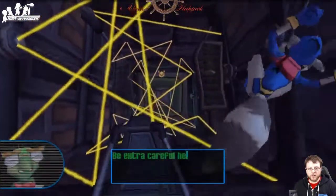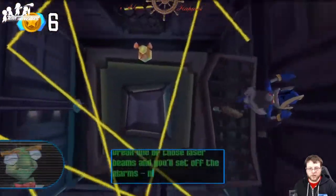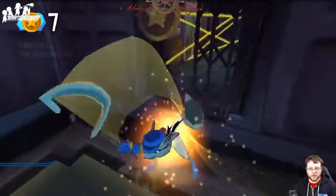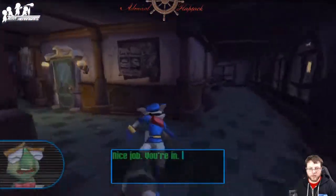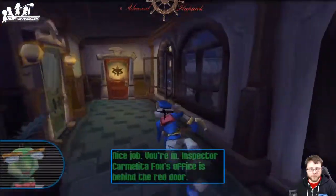Be extra careful here, Sly. Break one of those laser beams and you'll set off the alarms. Not to mention, you'll be Nice job, you're in. Inspector Carmelita Fox's office is behind the red door.